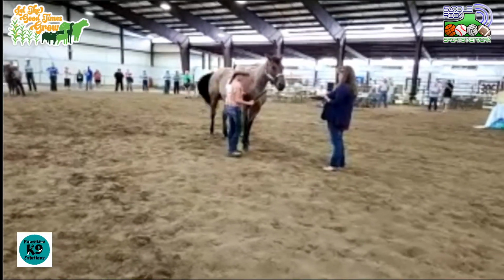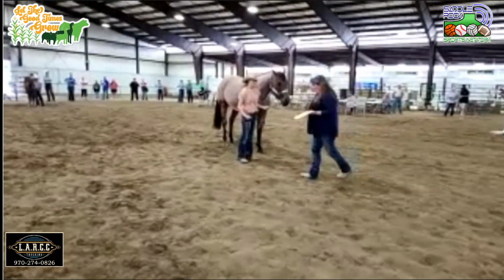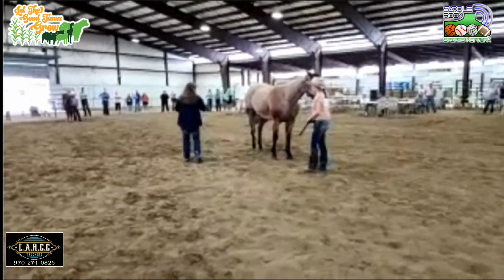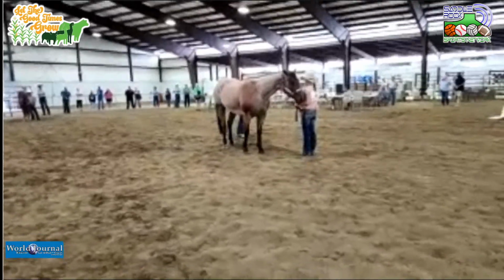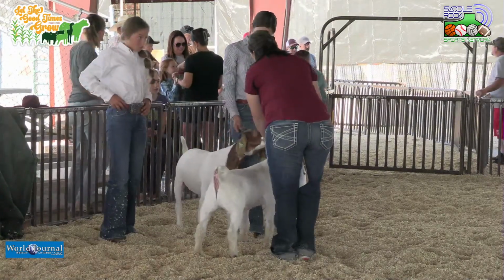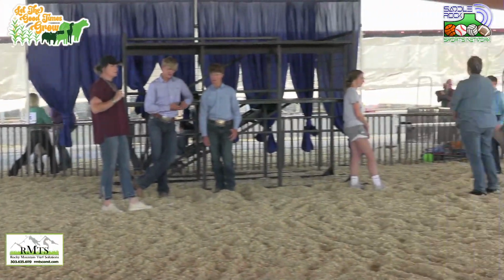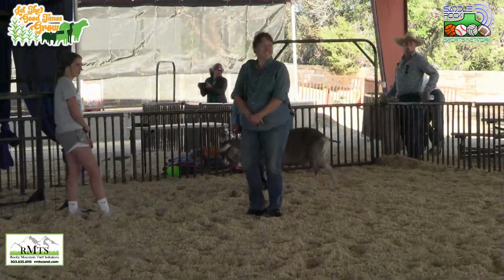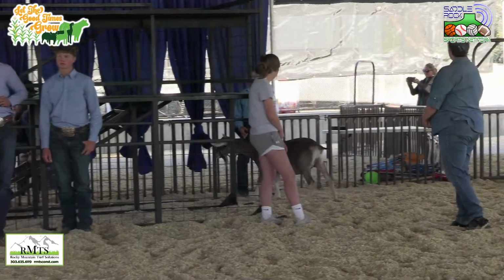A little leathery snack. Across the street, we have a horse showman getting the job done. Kind of hard to tell exactly who that is, but I'm sure if you're one of her family members, you know who it is. Here, it's a little mystery to us in the ring. And there again, Colton Larson hanging out with the judge, Brandy Jackson. Looks like we're done with this round of showing.